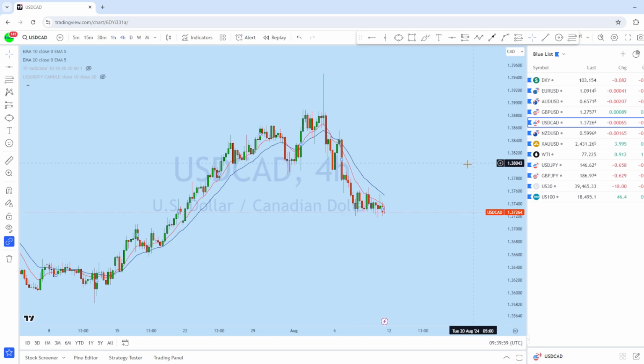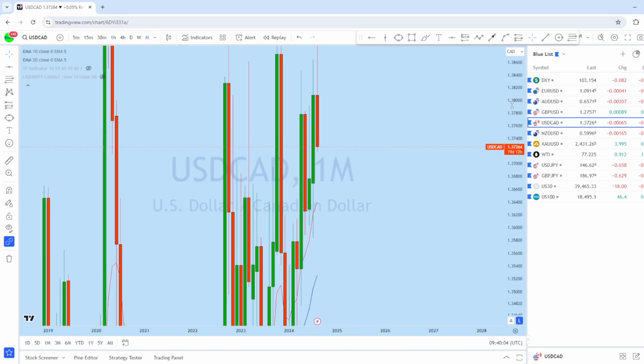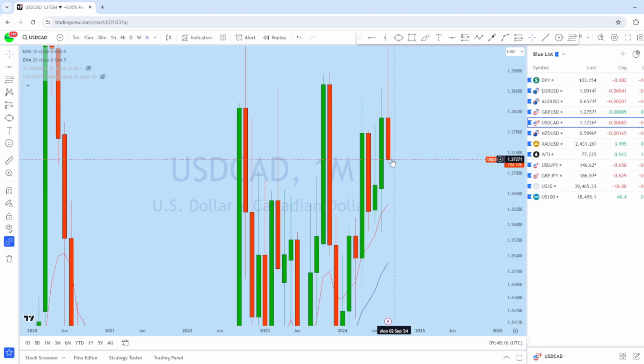Let's see dollar CAD. Let's see what kind of trading opportunity we have. Looking at the monthly chart on dollar CAD, we can see that from the monthly perspective, there is a strong breakdown on the monthly on dollar CAD. And I think that this month we can expect now a further pullback before breaking below again.